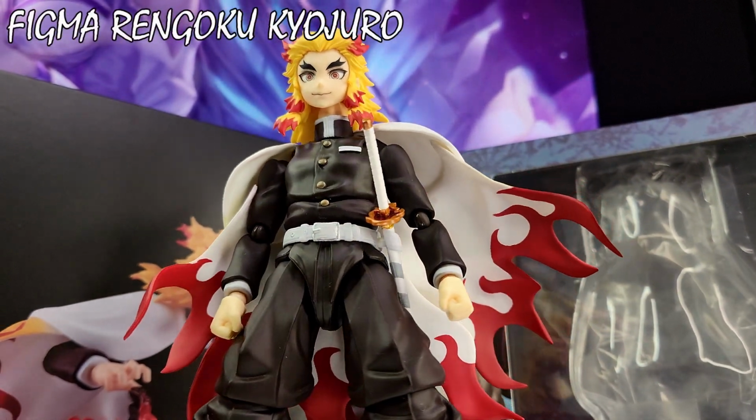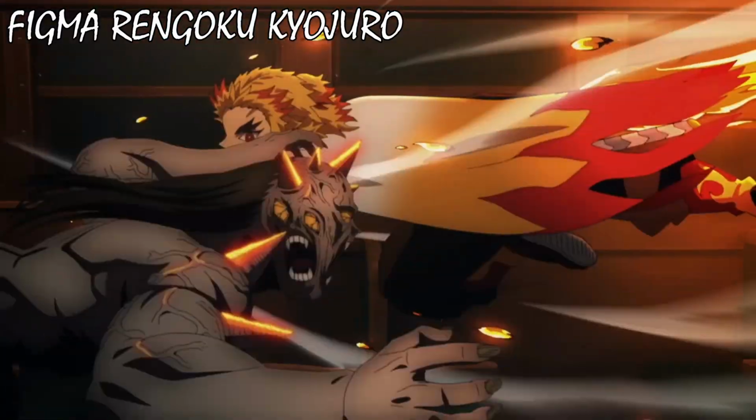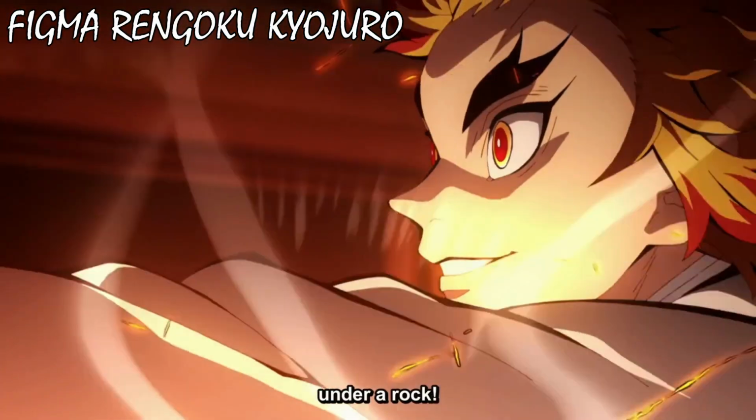Rengoku Kyojuro here is from Demon Slayer Mugen Train and acts as the mentor to the main protagonist whom they can look up to, also the biggest Giga Chad in the film, with such Chad status making him one of the most beloved characters in the series.